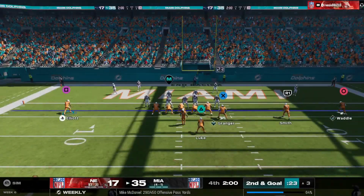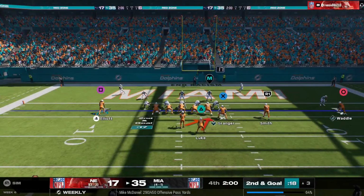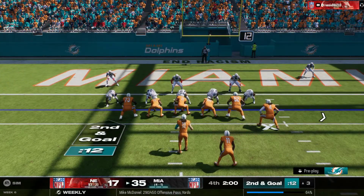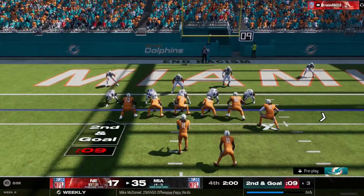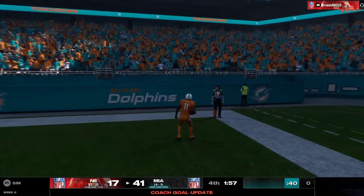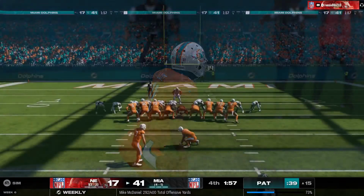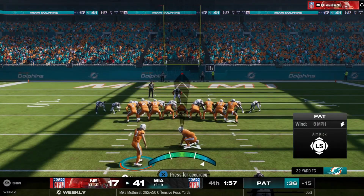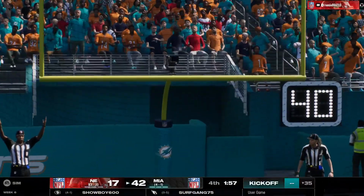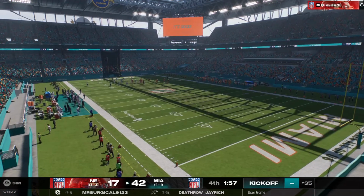Backed up to the 3. It's 2nd and goal. Now this is going to be a design run. They let him keep it. And he's into the end zone yet again. Touchdown, Dolphins. That is his 3rd touchdown of the game and his 9th for the year. The PAT up and good. And the Dolphins will open it up even further here in this 4th quarter.